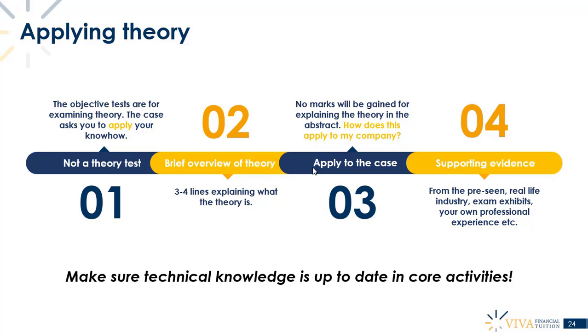Remember, the fact that you've come through E3, F3 and P3 demonstrates to CIMA that you are theoretically on point, that you have the technical knowledge. So why would they do another theory test? This is a different kind of test. This is much more practical. It's meant to be like the real world of work.